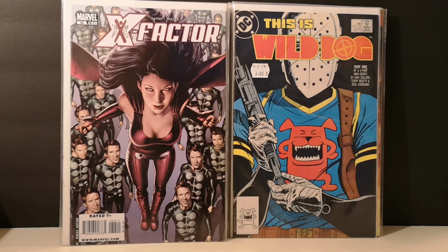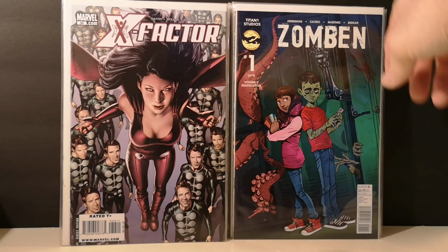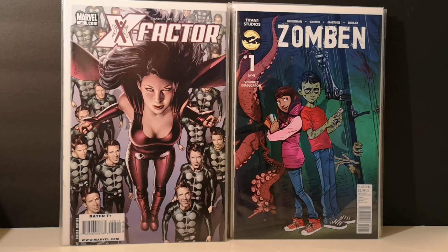And next up is, I had this comic before. I have a feeling I probably sent it to Stacy and he sent it back to me. So, Zomben, kind of cool. Part of my little bit of a horror collection that I've got going on. I haven't really collected horror very consistently, but when I get a chance to get one for cheap or I find one, then I grab it. And sometimes I give it away and then I get it back.